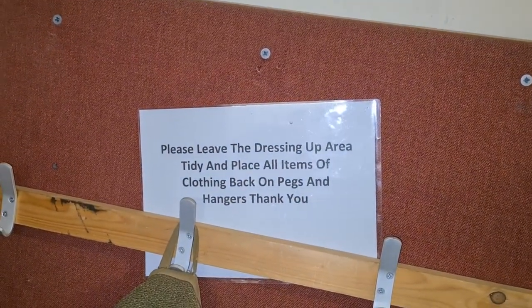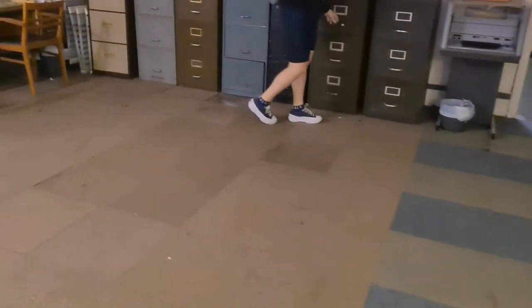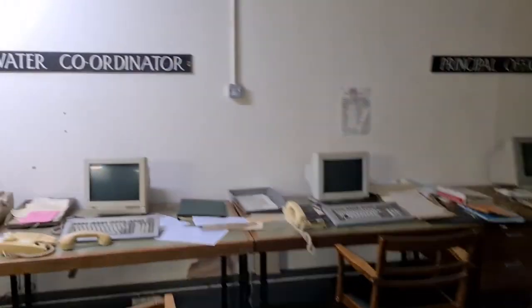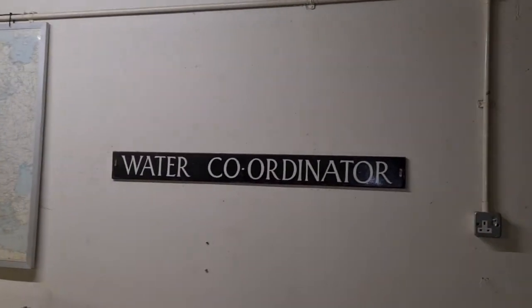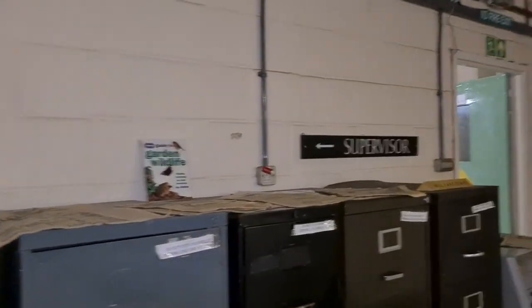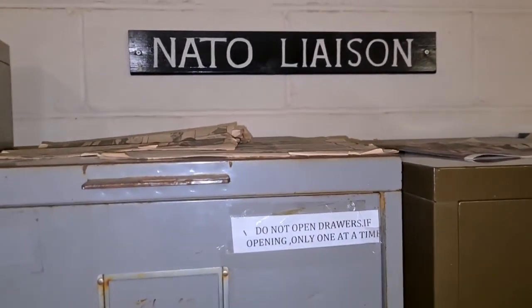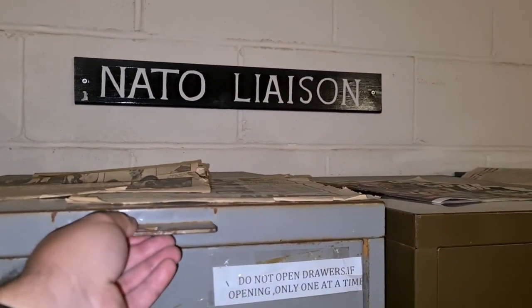Please leave dressing up area tidy. This is for the children. Now we're going to have a look in here at what my niece-in-law's found, because there's shitloads of stuff. You've got oil over there, water, coordinator. I wonder if they put hose pipe bands on people. Principal officer, NATO liaison, supervisor, county councils. Do not open drawers.